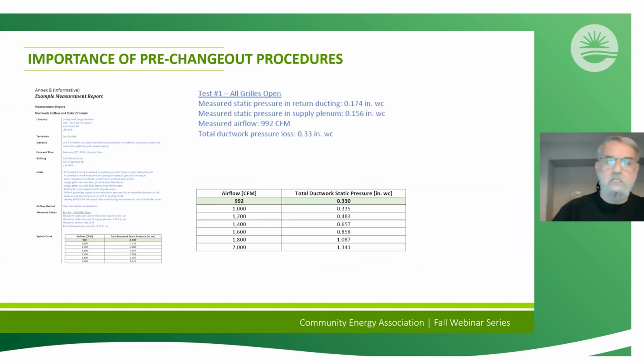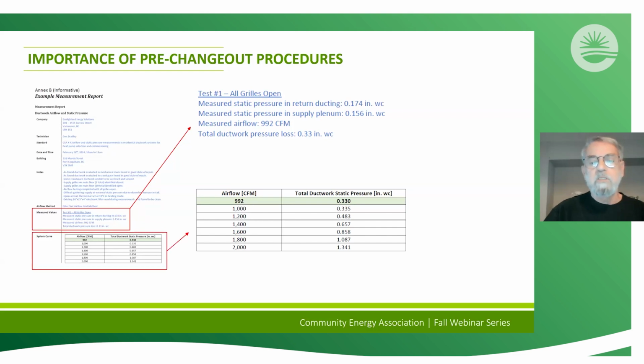And some of the kinds of readings you get, here's an example. So in this case here, test 1, all grills open. Static pressure measured in the return 1.74, and in the supply 0.156. This is in inches water column, airflow at 992 cubic feet per minute. Total ductwork pressure loss, that's the total external static pressure, is 0.33 inches water column. You can see on this chart below here, your 992 CFM at 0.33 goes up to more CFM if you have higher pressure. Obviously, that means higher velocity as well.